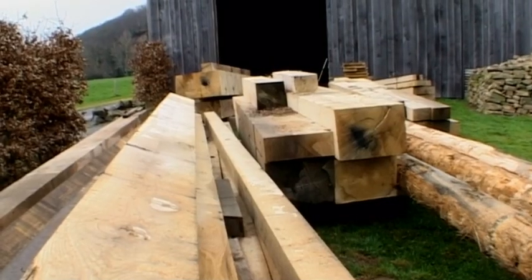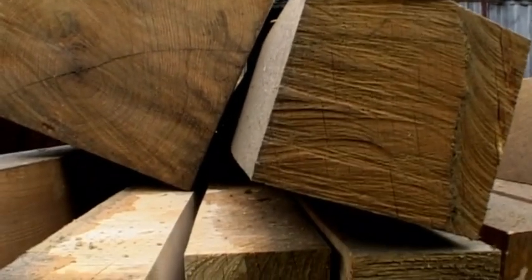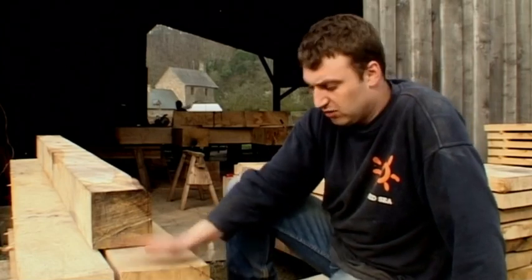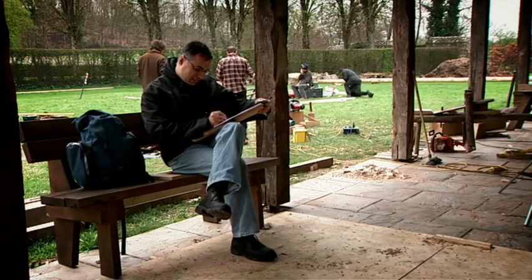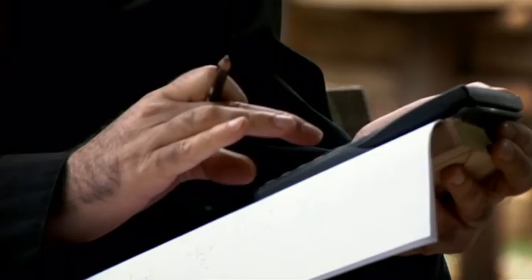Instead of using dried oak, the team are using freshly cut or green wood. The green oak is heavier than kiln dried oak because of the amount of moisture in it. The extra weight spells danger. Bashar fears for the stability of the crane. It could jeopardize his calculations.